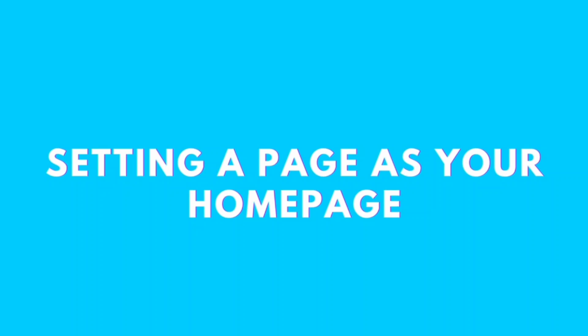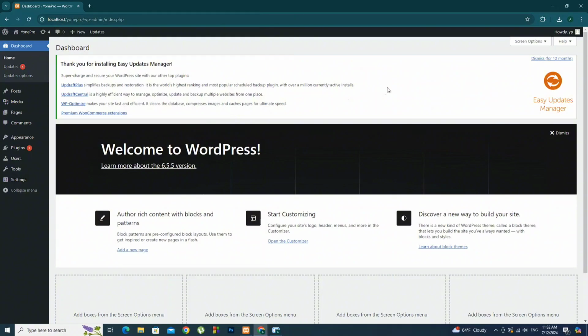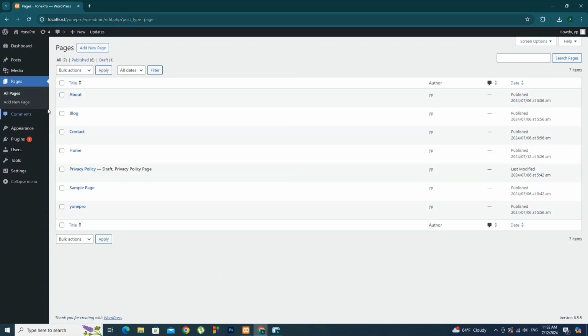Feature number 5. Setting a page as your homepage. Last but certainly not least, let's talk about setting a page as your homepage. This is essential for giving your site a professional look right from the start. If we go to Pages, we can see all the available pages that we have on our website. By default your homepage is set to this sample page, but it kind of looks boring. So if you want to change your website homepage and you might have created a page which you wanted to set as your homepage, here is what you have to do. Here I have created this page, YonPro, for my homepage. Now I am going to set it as my website homepage.